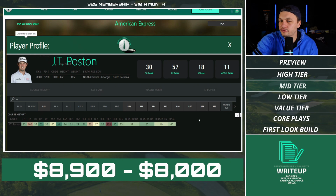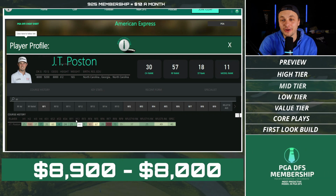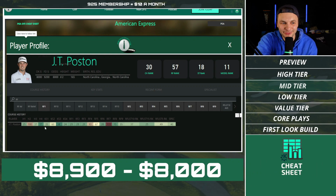And JT Poston is strange because he's had 3 straight 21st place finishes. I mean, what's going on there? Just the odds of that happening are so small, given the fact that players are often T-21st. So the fact that he's landed on T-21st 3 times in a row is just crazy. But looking at the course history, really good course history. 3 out of 4 made cuts here.